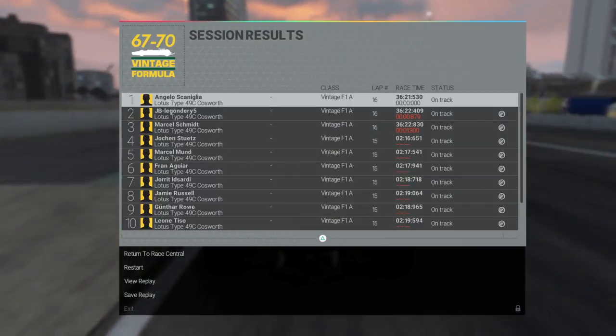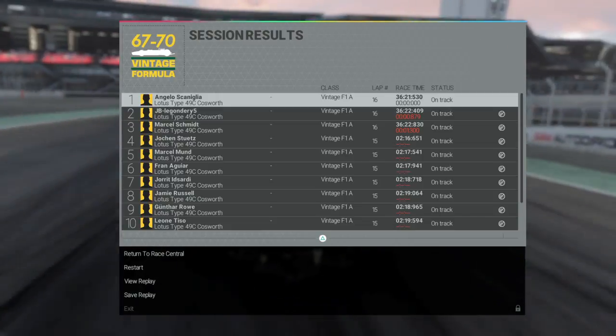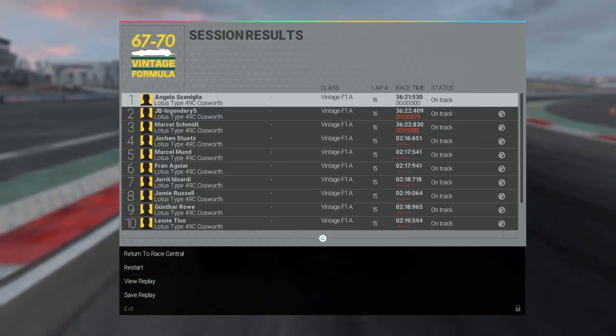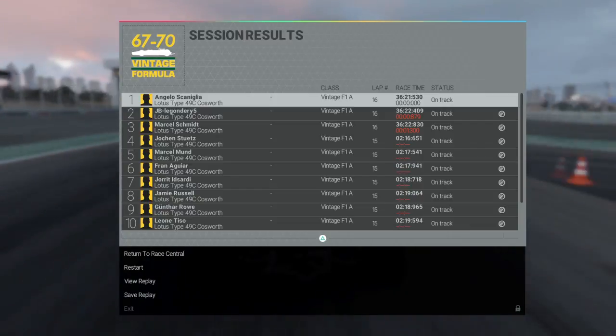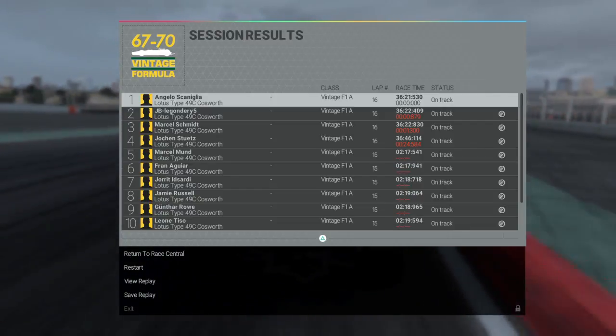The vintage F1 A category, Lotus Type 49C Cosworth. The top three are done. The next check for 4th, we know who it's where and when he's going to be. We're just going to see if 4th will finish the race. There he is, 4th, across the line now.